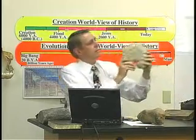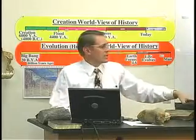Here's an ammonite, a good sized one. We'll have a small one here in a minute. And a stalactite. Been wanting to get that out here anyway.